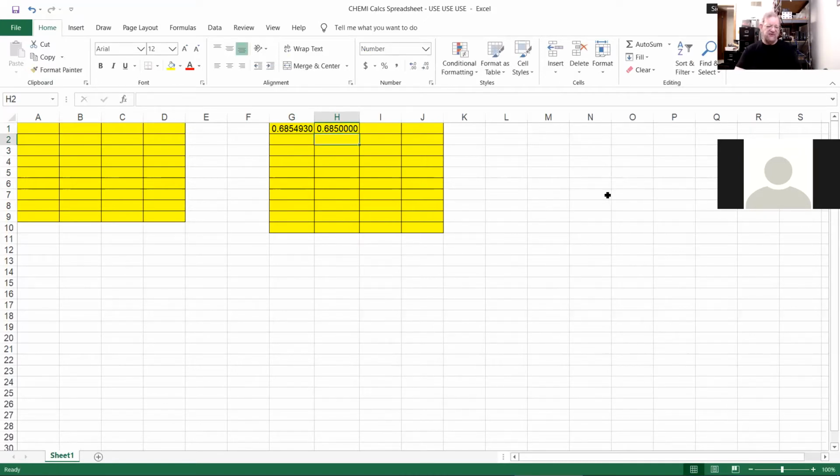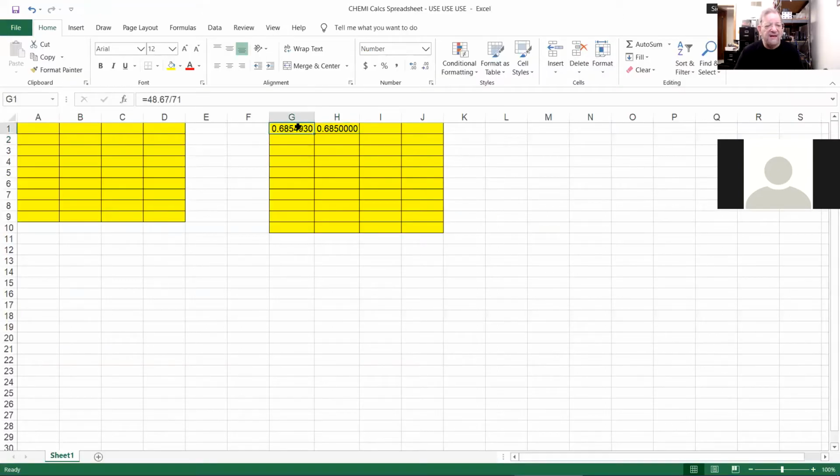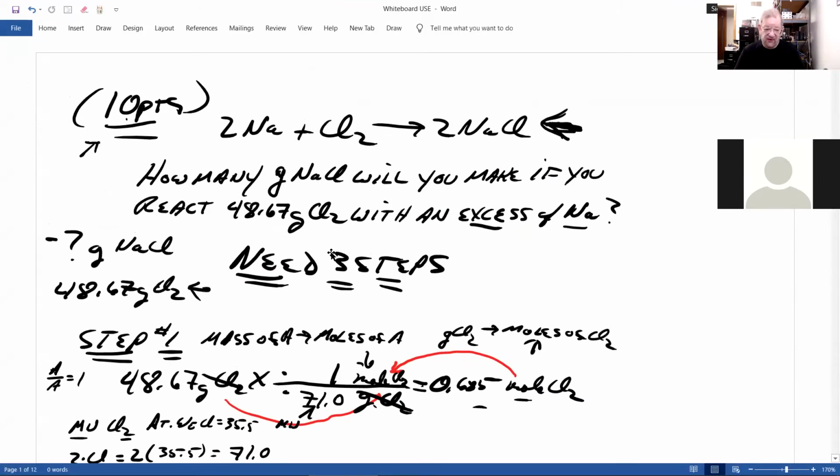And that's the number, forget about the zeros because I haven't formatted the cells, but that'd be 0.685. Now column G and H, column G I'll round off at the very end, and H I'll round off at each step. But at this point, we now know we have 0.685 moles of chlorine. And now we have to go to step 2 because there are 3 steps.